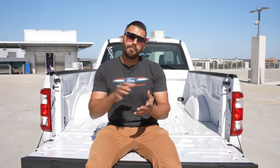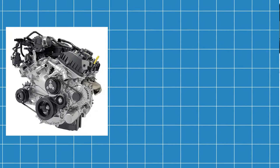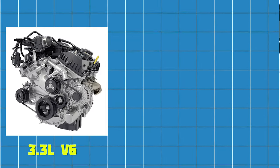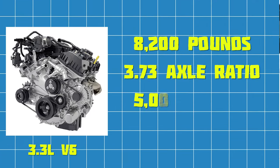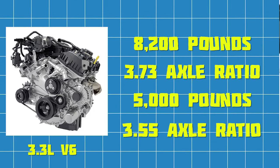But for the sake of the XL F-150 with a 3.3-liter V6, those towing numbers are as follows. The maximum towing capacity for a 3.3-liter V6 is 8,200 pounds with a 3.73 axle ratio and 5,000 pounds with a 3.55 axle ratio. Let's talk interior and technology.